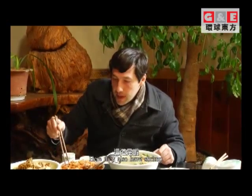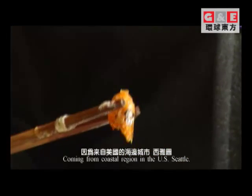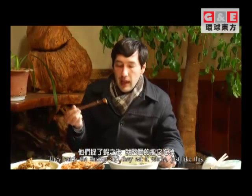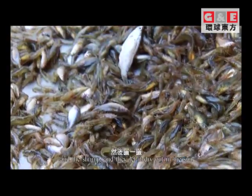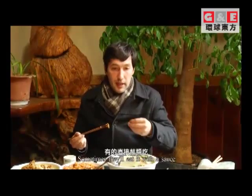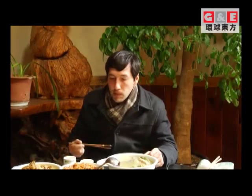So here, they also have shrimp. I like shrimp, coming from the coastal region in the U.S., near Seattle. They catch the shrimp and eat it whole just like this. Before, I saw it in the streets where they would be picking out some of the fish and the shrimp, letting it dry out in the sun, and then eating it in different ways. Sometimes they'll eat it with a sauce or with some spice, and they'll sort of dip it in. So it's just a fried shrimp.